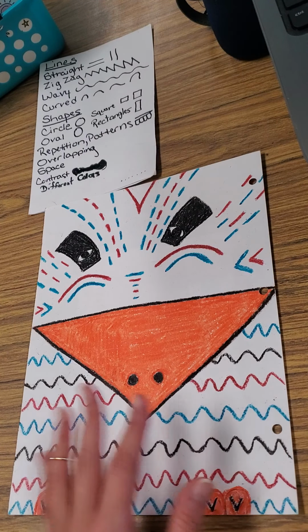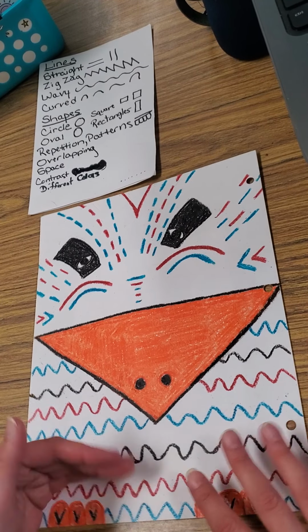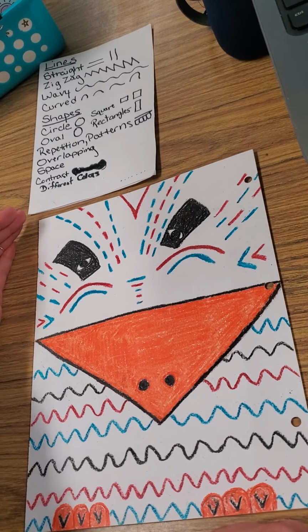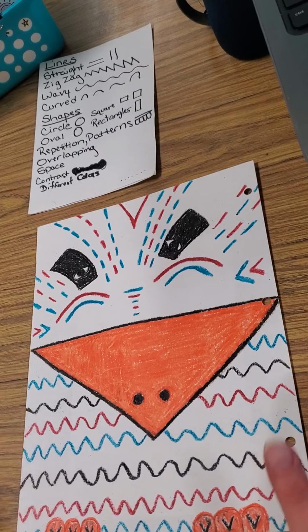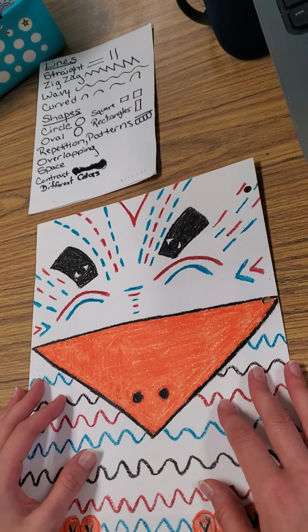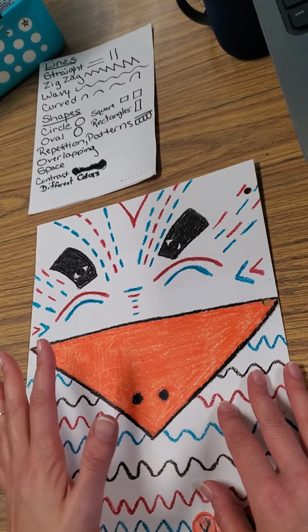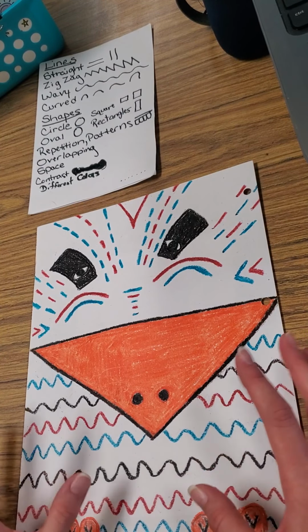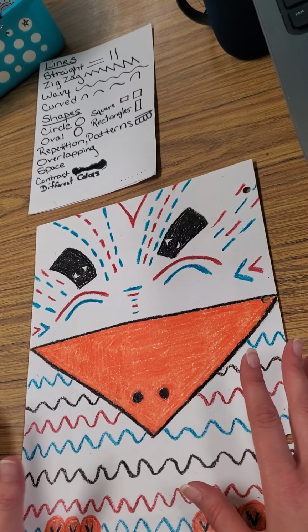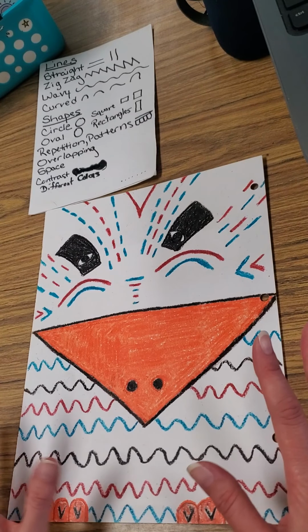So, for second grade, we will be drawing just one part of a totem pole. And totem poles generally are made up of different animals. Each section of it is a different animal, most of them. They are made up of other things as well, but for the most part, they used animals as symbolism, because Native Americans have lots of symbolism.